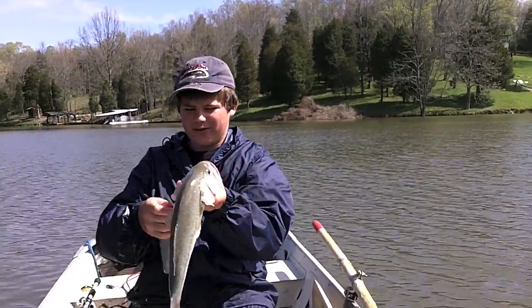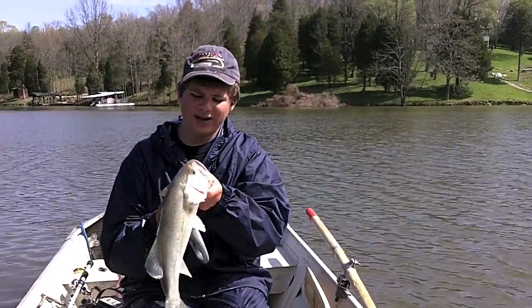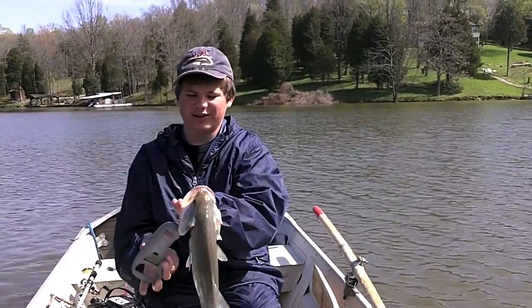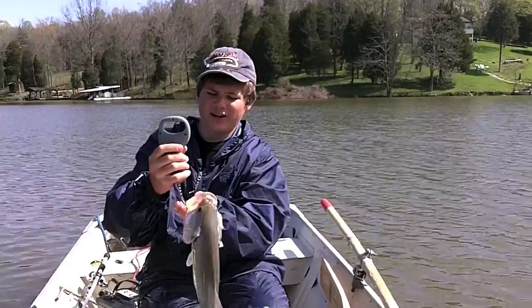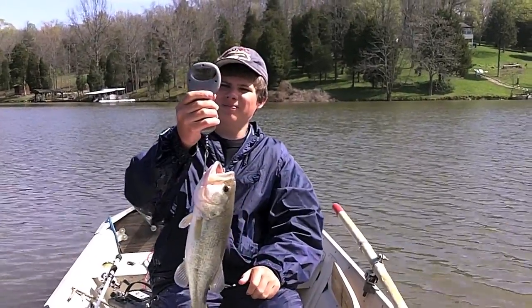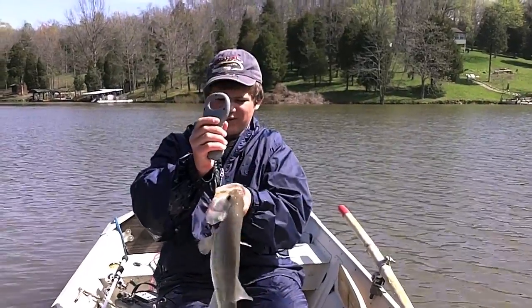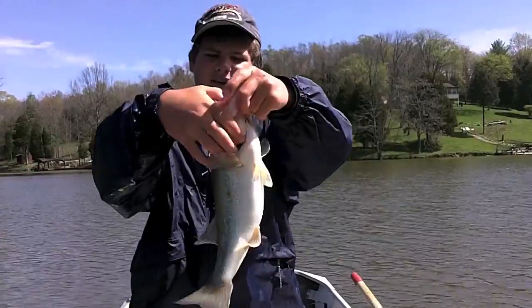We did pretty good too. Biggest fish being 5.29. My dad got a 4. We got a pretty many. We did really good. Let me weigh this fish and I'll let him go. Alright, he weighs 3.13. That's a nice bass.